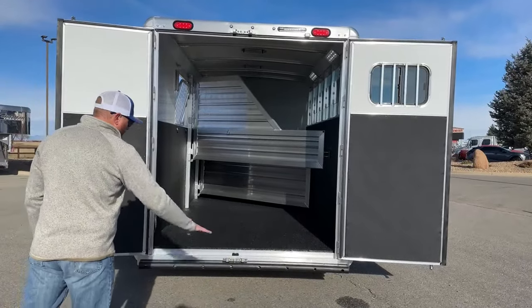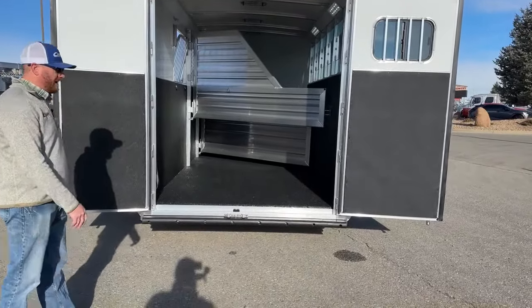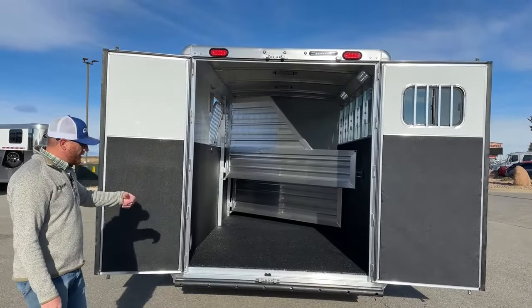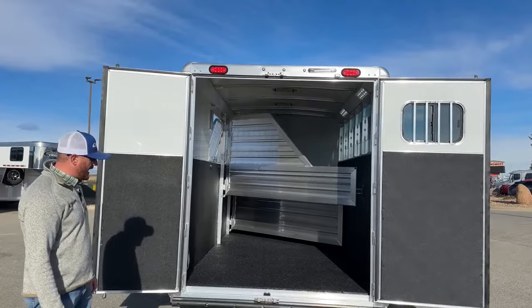Rear rubber bumper could be removed if you wanted to add a rear ramp. So again, a lot of stuff we can do after the fact. Hay racks, hydraulic jacks, rear ramps, those type of items we can add.